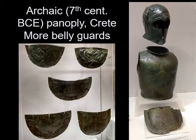So here's an archaic panoply and some excess belly guards. I got this set of pictures from our last ancient studies trip to Greece. These were taken in the museum in Crete. And this is a particularly nice example showing a full surviving archaic cuirass, which is the word for armor that covers both your back and your front. You've got enough vocabulary for this week, so I'm not going to make you learn this, but it's going to come up again when we move on to Rome.